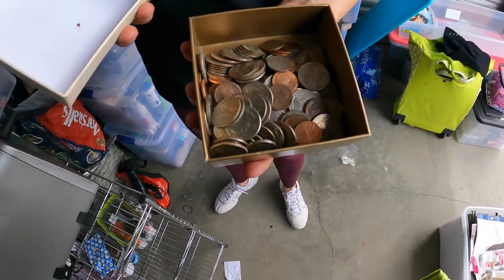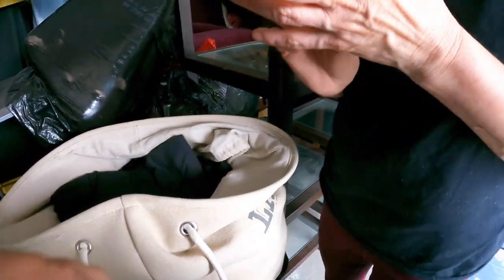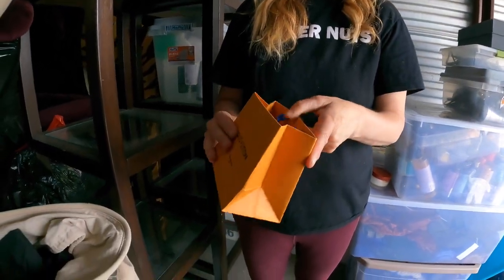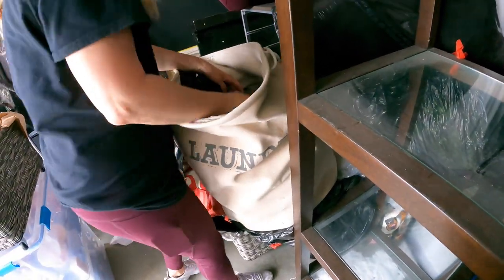Yes, we like that. But we don't know yet. Because when you find things like this, you're out the locker, you gotta wonder. Okay, there's more in here. Oh God, so much jewelry. Jewelry!